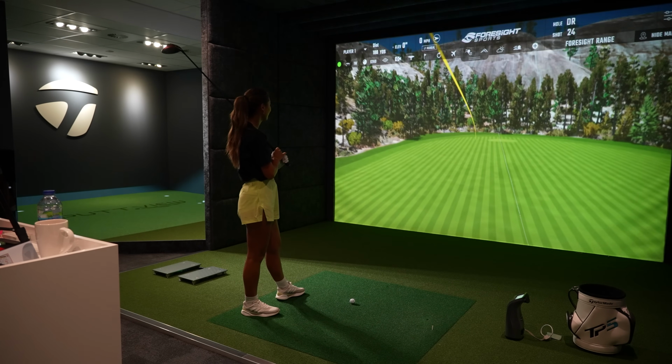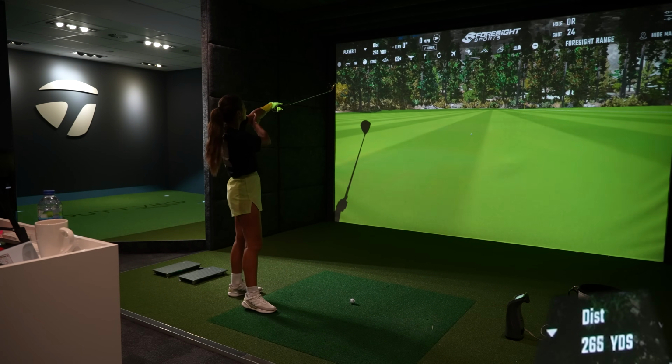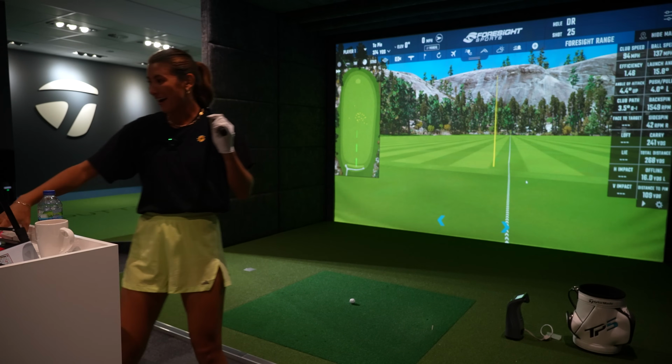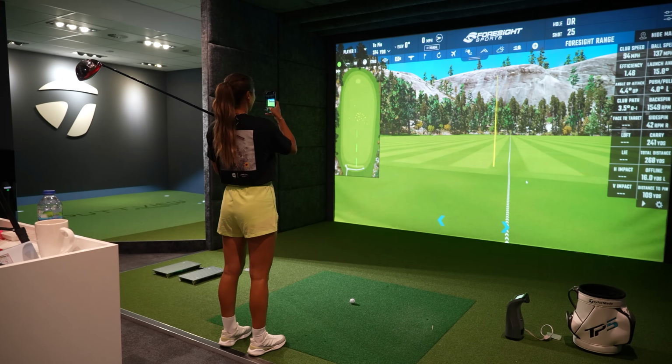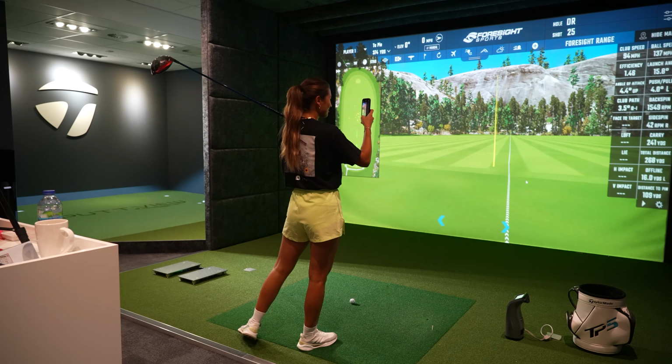Wow, that was actually quite good. Does someone need to start hitting a camera often? I've never hit it that far in my life. Hey, there you go. I'm going to take a photo of that. That is great. Well, I'm going to be taking one anyway. Oh, I wish I filmed that drive. That would have been... Oh, where did it go? Over there. 268 yards. Are you kidding me?